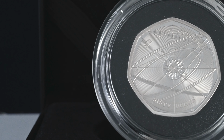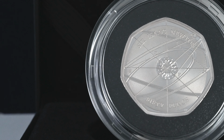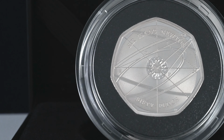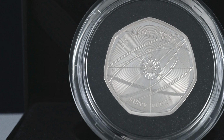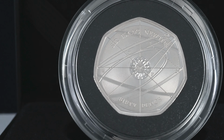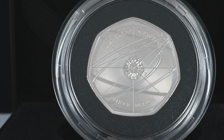This modern 50p celebrates the life and work of Sir Isaac Newton. Many know him as the scientist who discovered the laws of gravity and motion, but in 1696 he became the first warden and later master of the Royal Mint. This was a role expected to be more ceremonial, but he took it incredibly seriously. He left a legacy of accuracy and purity in the Royal Mint's work.